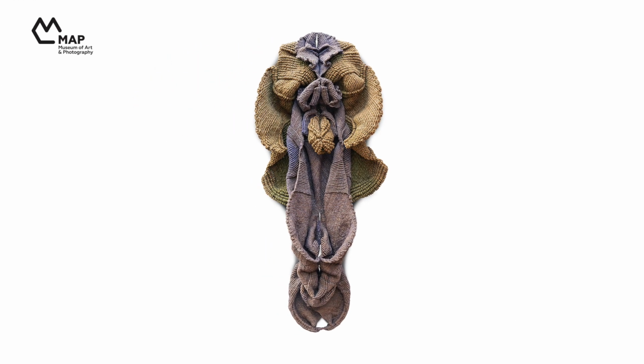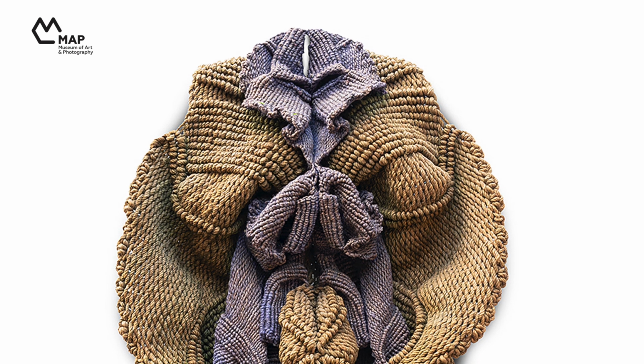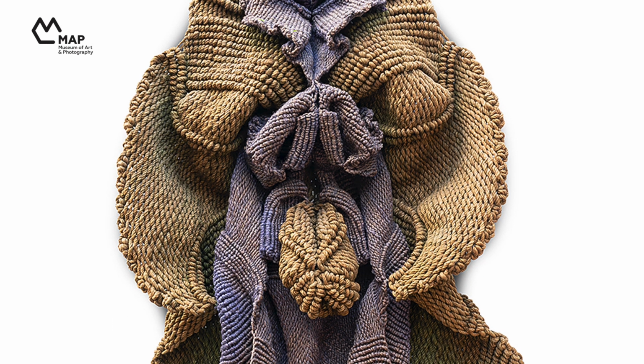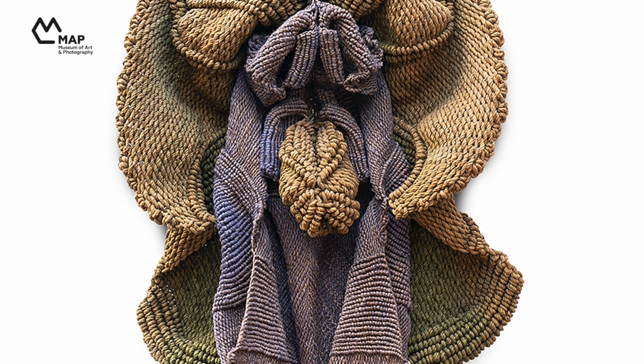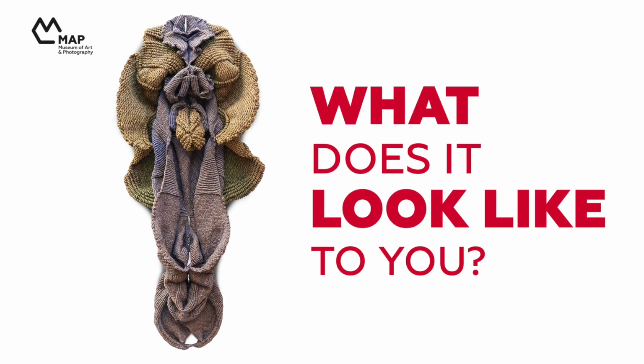She called this work Nag, or the snake. It does kind of look like the hood of a snake, but it also kind of looks like a mysterious creature with 2 bulging eyes, a flat lavender nose, and a bit of a brown tongue. What does it look like to you?